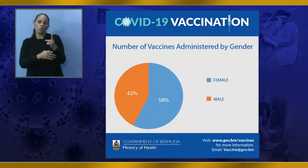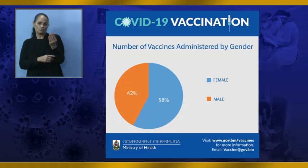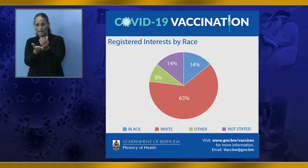51% are female, 49% are male, and that is further broken down to 63% white, 14% black, 9% mixed or other, 14% race was not stated, and this was as the initial online form did not have this field for us to be able to collect the data with respect to race.